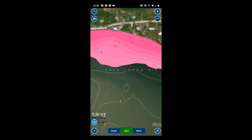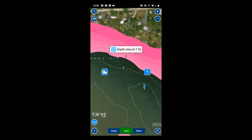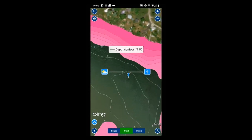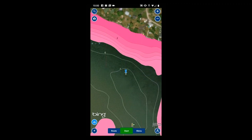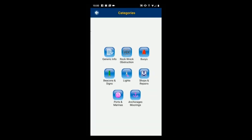So after we got done doing all of our homework, putting that stuff on there, and say now it's ice time and we're going back here, we can bring up that cursor, go back to that pin, put it right on top of that pin, hit the question mark, and it's going to show that there's a depth contour there, 7 to 8 feet of water. Let's go back here.